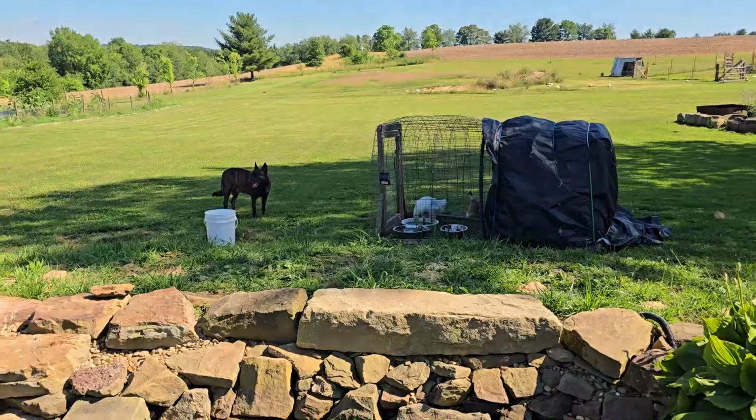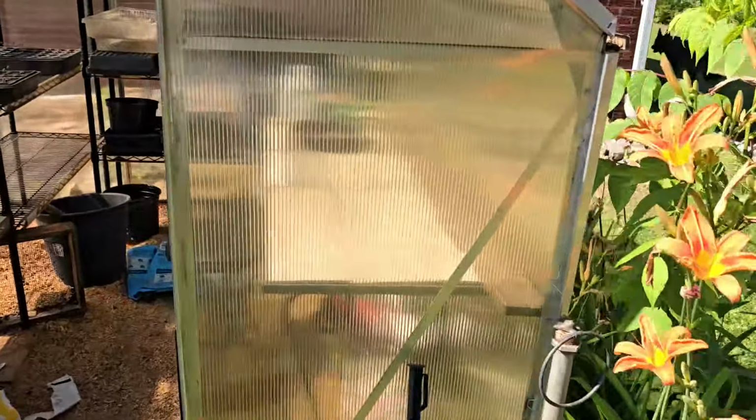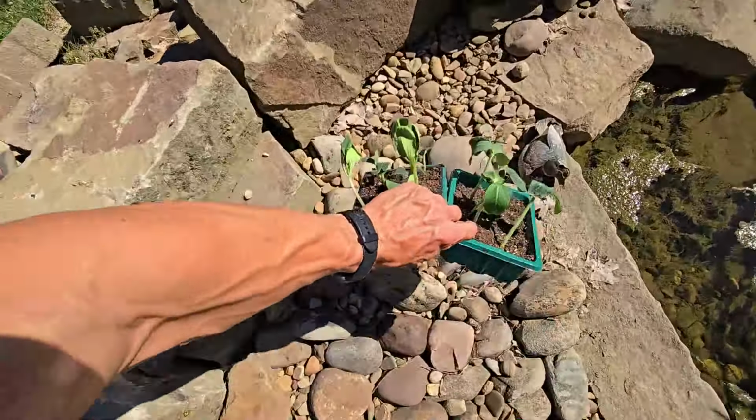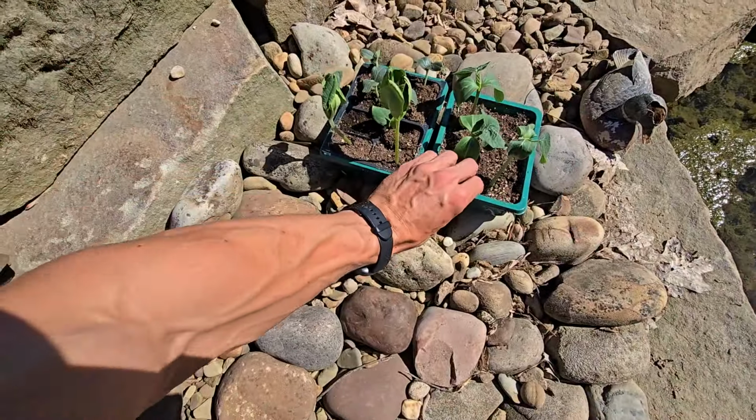But anyway, I'm really late on getting my gourds in the ground, but I had to get them started from seed, and I'm hoping late is better than never. We have more orange daylilies right here by the greenhouse, and these need some water. Oh, it is hot in the greenhouse. I'm going to get these some water here by the pond, and then I'm going to get their planting area set up before I move them.